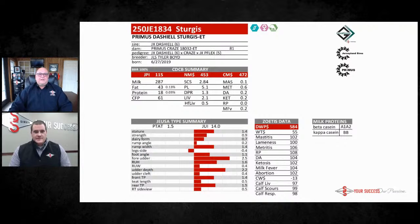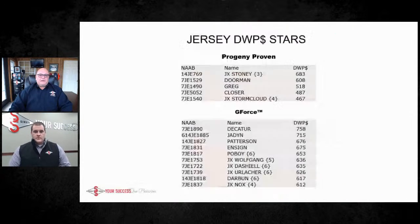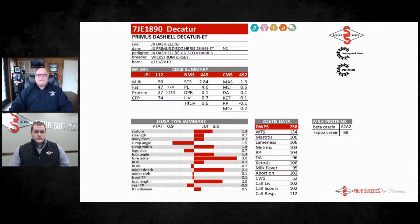Yep. A lot of great bulls in this pedigree and different ways to look at bulls. DWP stars, we've talked about it a little as we've gone through. It's becoming more and more popular. We need cows that are forgotten about, that do their job every day. And boy, this Dashel son really does.